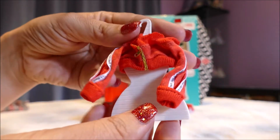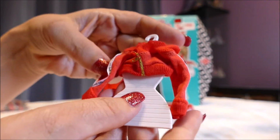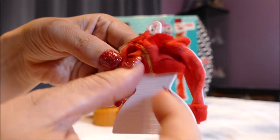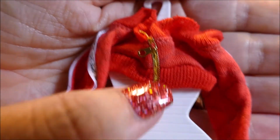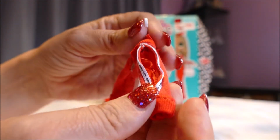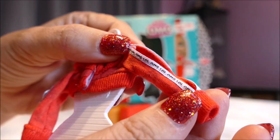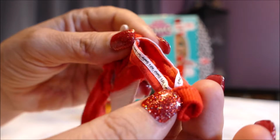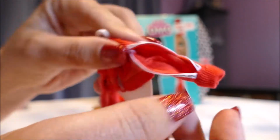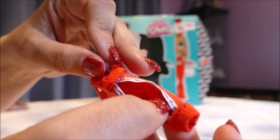We have this little red jacket, which looks like a three-quarter length jacket, so it shows your midriff. Look at this. There is this gorgeous little gold zipper. I love, love, love the detailing. There are so many Bratz vibes in these OMG Big Sister dolls. Down here, LOL OMG, all the way down the arms, just like the legs, there is an opening. So she's showing flesh while covering up, if that makes sense.